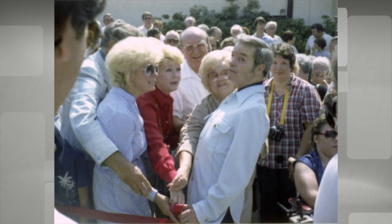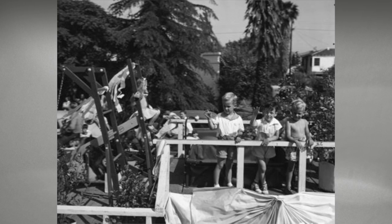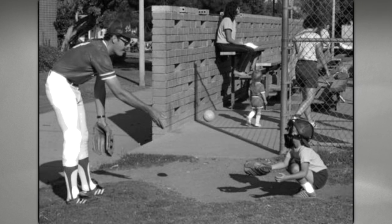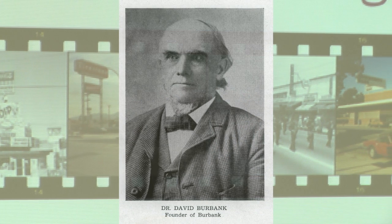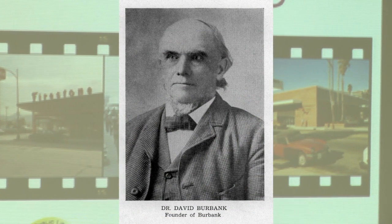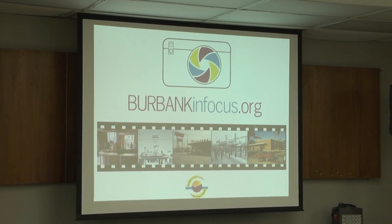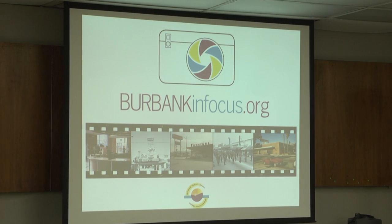The subjects in these pictures never would have thought that people around the globe would be looking at their images decades later, but that's exactly what's happening. In some cases, it's been more than a century in the making since dentist David Burbank had an incorporated city named after him in 1911.